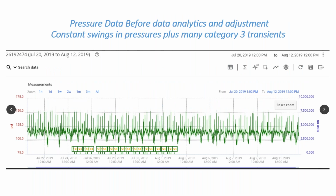So again, this is the baseline. This was the data that they picked up immediately after they installed the hydrant pressure recorder. It's pretty obvious by looking at the chart, as you can see, how pressures were jumping all over the place, up and down continuously. If you look at these rectangular boxes below, that's an indication of water transients that are occurring.